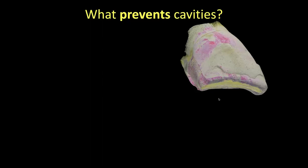What prevents cavities? If you're here, you know about Elevate, you know about me, you know about iodine and caries, I'm sure you have a very good sense of the answer to this question: that it's complex, there's lots of things, there's stuff we can do for ourselves, there's stuff that can be done to our teeth. I would say my top answer to this is removing sugar stagnation.